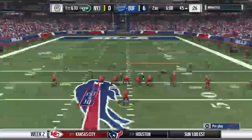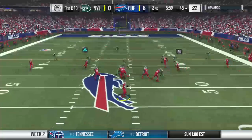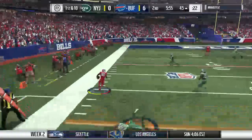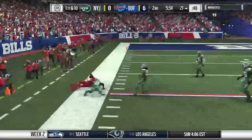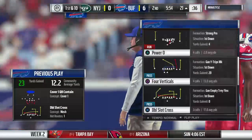They come out 5 wide, 3 of them to the right side. On 1st down, it's Taylor. And a quick throw here, that's complete. A big play there on the catch and run. And the Bills will move the chains.